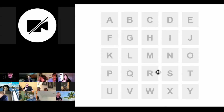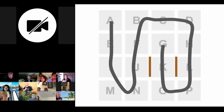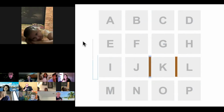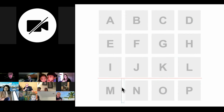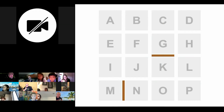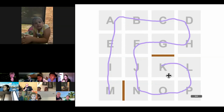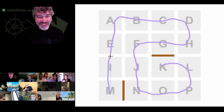Can we try a 4x4 again? I believe I have a solution. Okay, I just need to... If you put one between M and N and G and K. And G and K. Oh, I think you might have found a single solution there. And because I think this might be the only solution, Galia, do you want to try solving this in more than one way? So here we've got one solution. I can copy this.